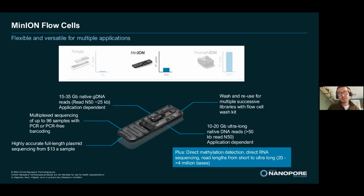So with nanopore sequencing, you're really doing real-time single molecule sequencing of native DNA or RNA molecules. So that means you get direct methylation or other modified bases in the data for free. You can sequence RNA directly without having to make a copy. And the platform itself is read length agnostic. So that means that as long as you can get the nucleic acid molecule, you can get adapters onto it and you can get it onto the flow cell, you can sequence it. So you can get read lengths from 20 bases to megabases in length. It's really very flexible in that respect.